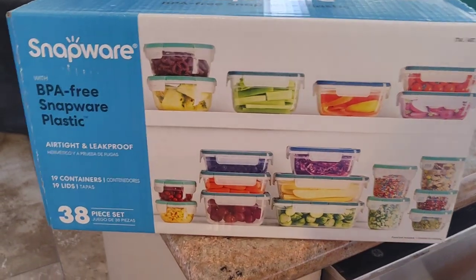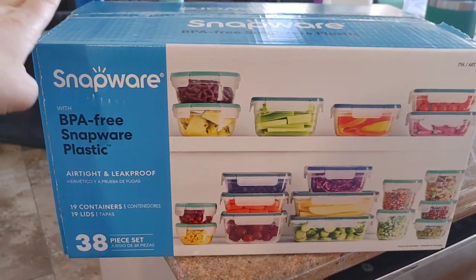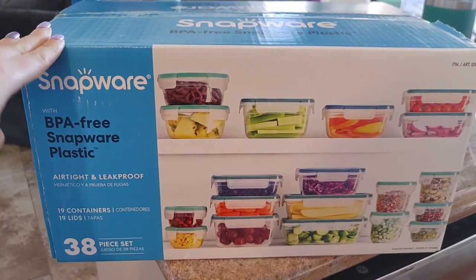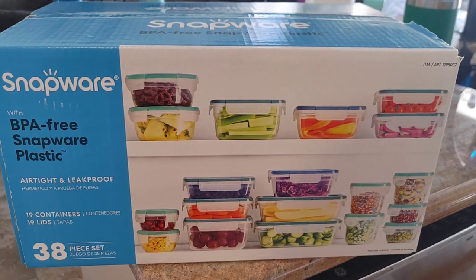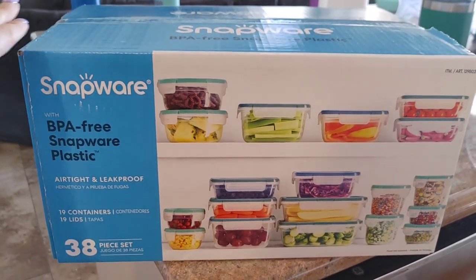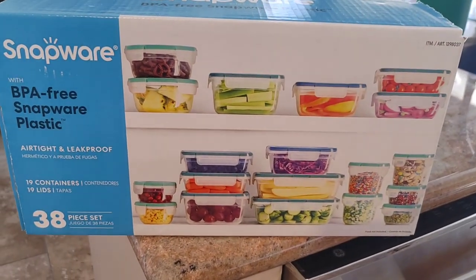This is the first thing I got. I got it from Costco. I shared it in a Costco haul recently. I'm going to put all of this in the pantry and get rid of all of the other Tupperware that I have just to consolidate it and then have one set with all of the lids, because I'm pretty sure other lids are missing.